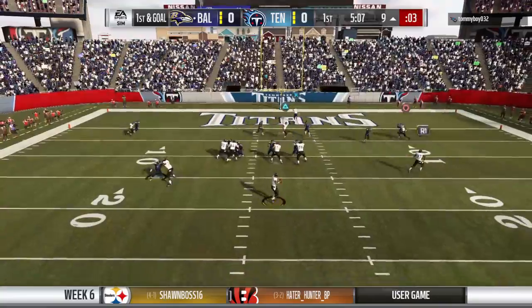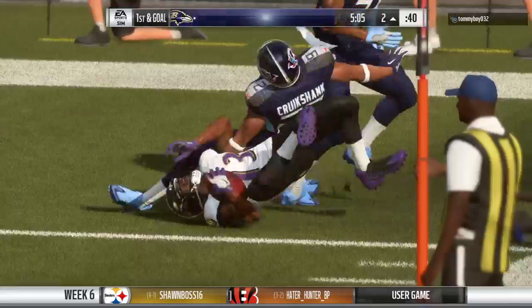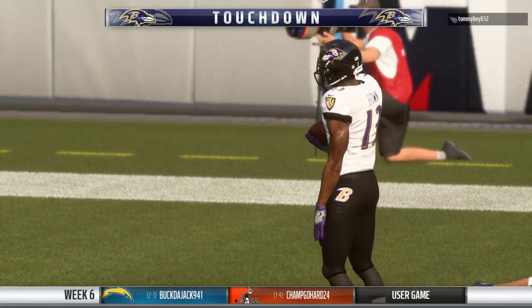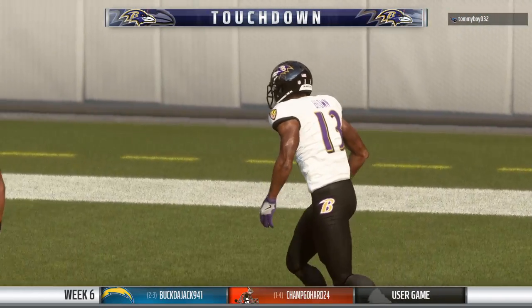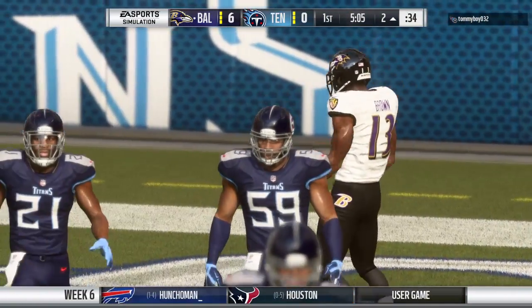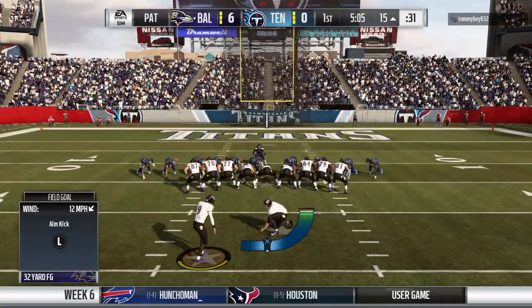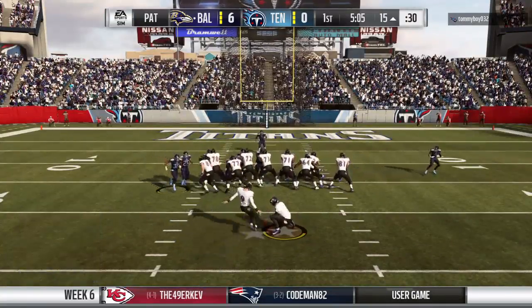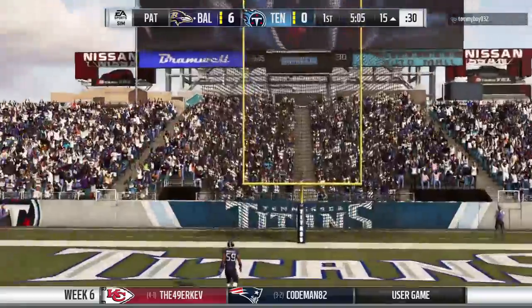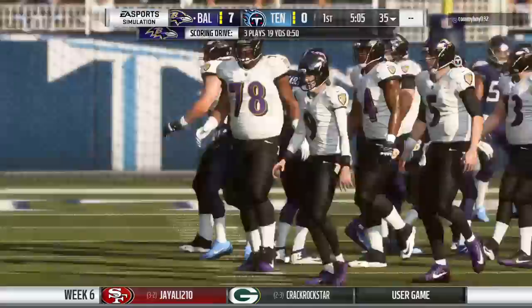From the gun, it's Jackson. Got a man, it's caught for a Ravens touchdown. John Brown, his 4th touchdown on the year. And the Ravens have taken the early lead. Tucker able to connect on the extra point, and that makes the score 7-0.